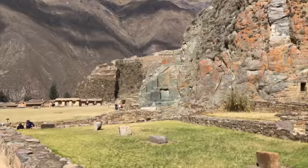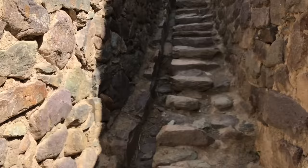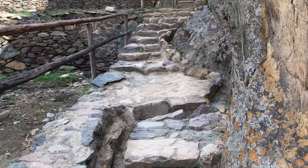And now walking away from the Temple of the Condor, we see another aspect of Ollantaytambo in the background, and that is where the Temple of the Sun is located. So we're now climbing up a staircase. Again, you see a water channel, very intelligent design by the Inca in order to keep people's feet dry and also to channel water towards agriculture.